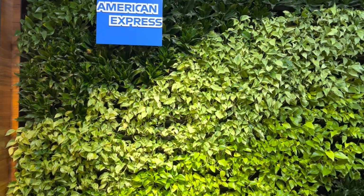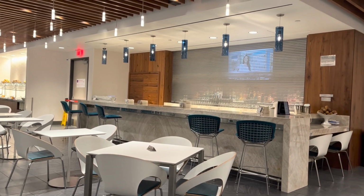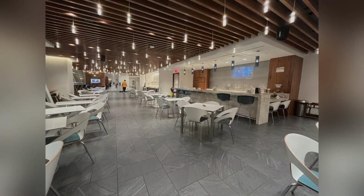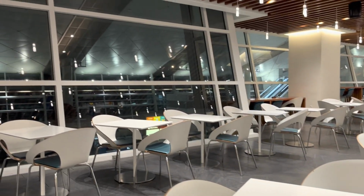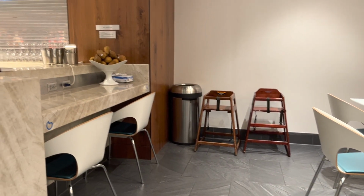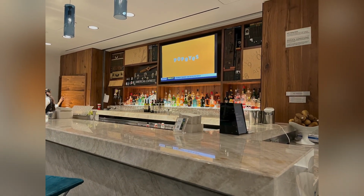There was tons of space and places to sit, but we chose to go sit closest to the main food and also the bar area. We got to the lounge right at opening, and so there was only a continental breakfast available at the time. So we went ahead and grabbed some food and sat down and just kind of took in the scene before it got really busy, which it definitely did within about 2 hours.